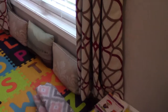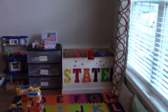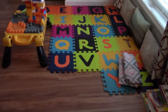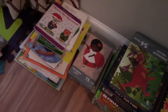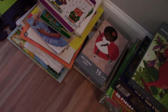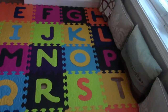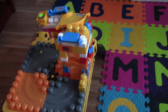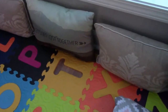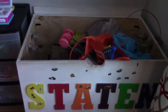Okay, so here's just a quick tour of their toy area. When you come in the front door, right here is their toy area. So we have puzzles and books over here, and the kids have a really hard time keeping it organized and in place. And then we have the play mat area where they can sit and read books and do different things, and their Lego table. And then some pillows just to kind of relax, and a blanket.